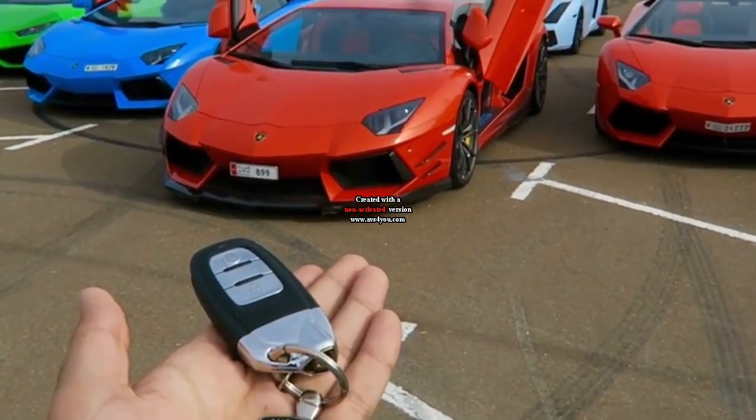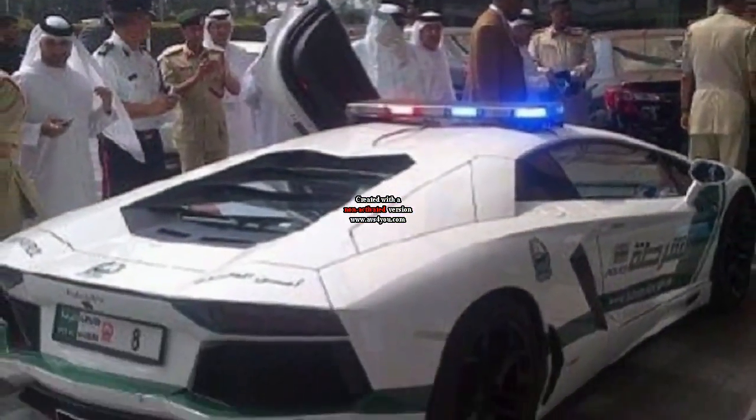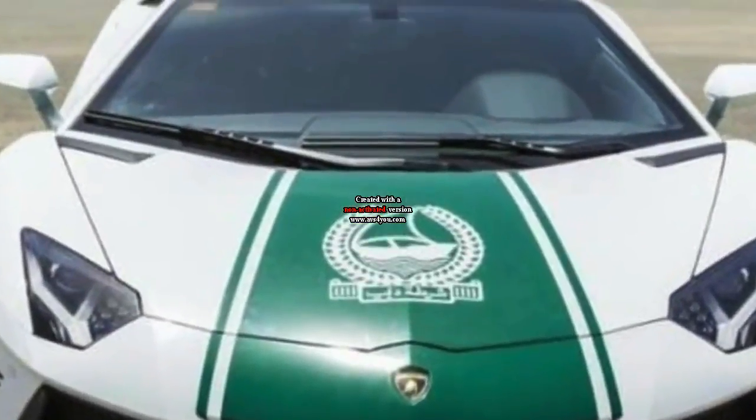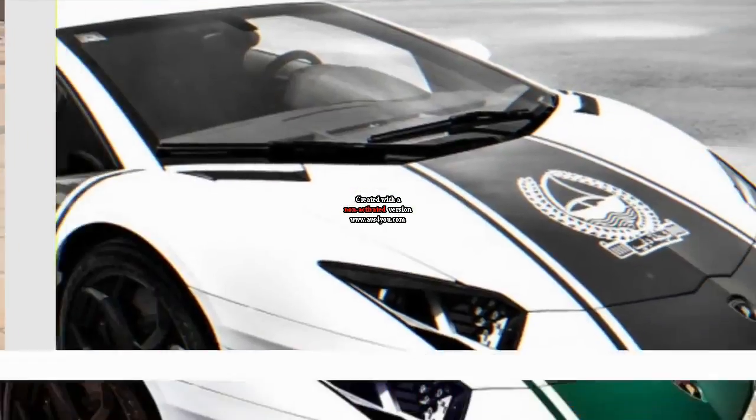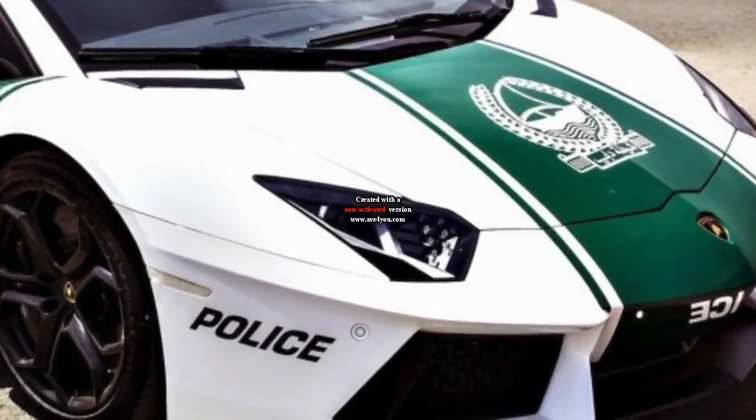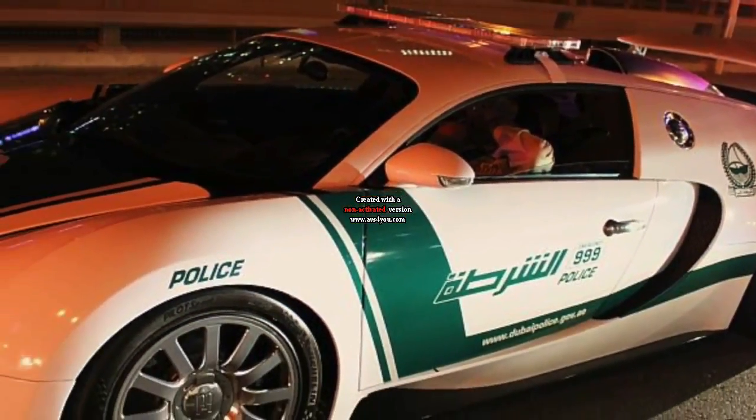We all know that Dubai residents have very fancy supercars. So to catch up with all these criminal supercars, you need cops in supercars too. That is why the cops have a fleet of Lamborghinis in Dubai. If you love cars, the number one job to be in Dubai is a cop. That's because you get to race around the highways all day catching people in Lamborghinis. Yeah, good luck trying to win a cop car chase in Dubai.